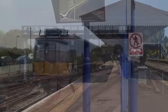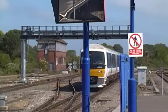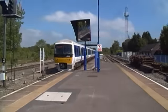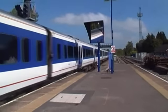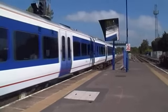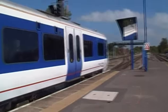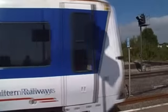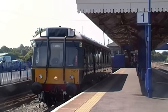Very gorgeous. 165 to London Marylebone. Double up. Hey, 033. Cheers, mate. I think this was the one I got on earlier. 021, yes it is. Whoa, you got on earlier? Yes. 121 bubble car, 121 034 to Aylesbury. I love the bubble cars.